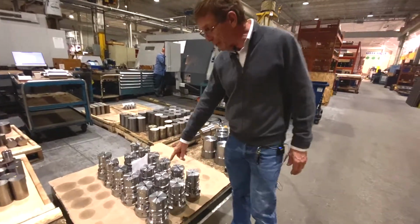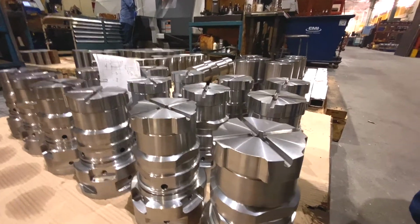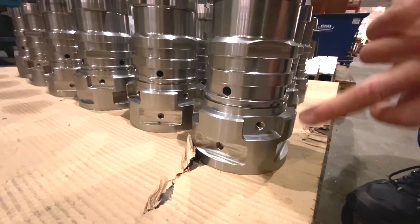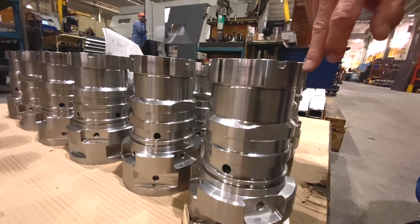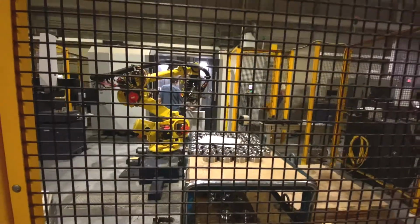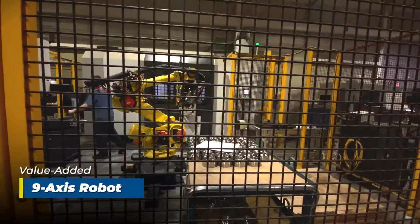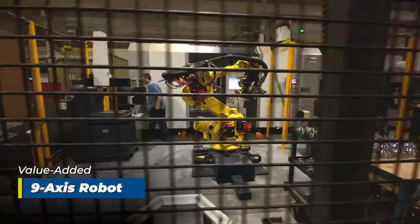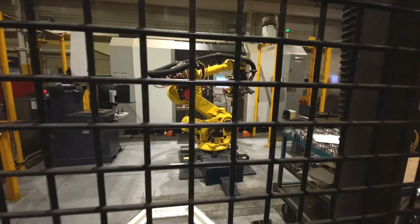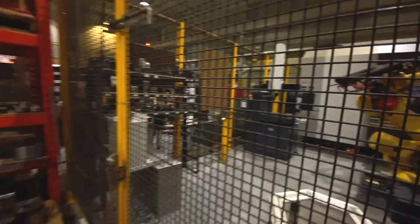So if you take a look at some of these components, this is typically an object that'll come off these machines. You can see there's turning applications, there's drilling, there's threads, there's milling applications, and again, everything is within 1 or 2 thou accuracy. This machine is interesting because it also has a robot to manipulate the parts. We can manufacture the part, we can measure the part, we can clean the part, we can also inspect it and engrave it, all within this one machining cell.